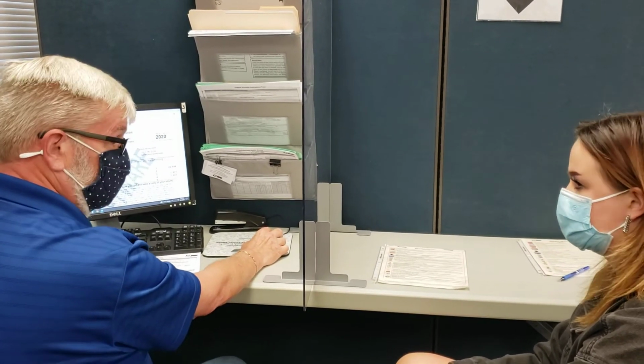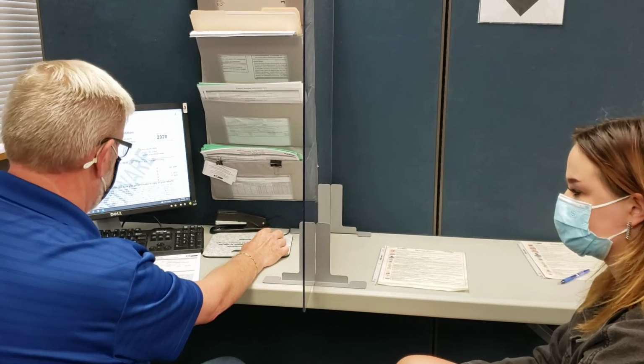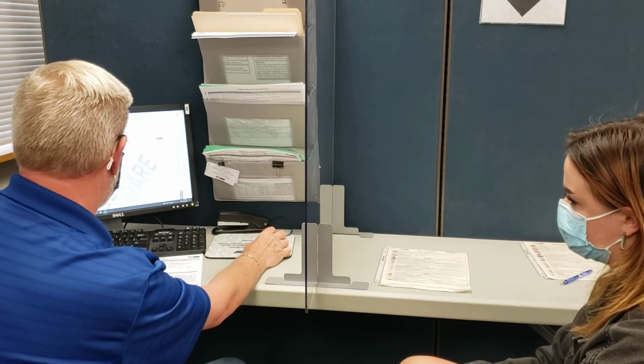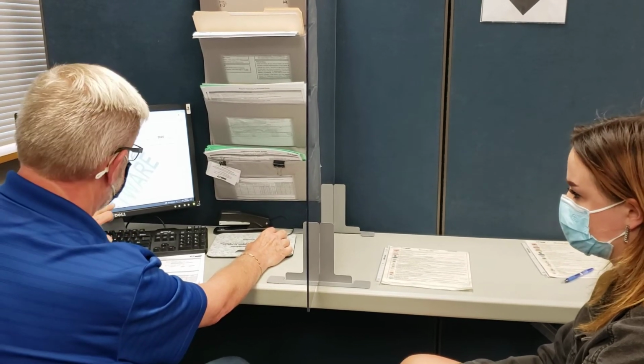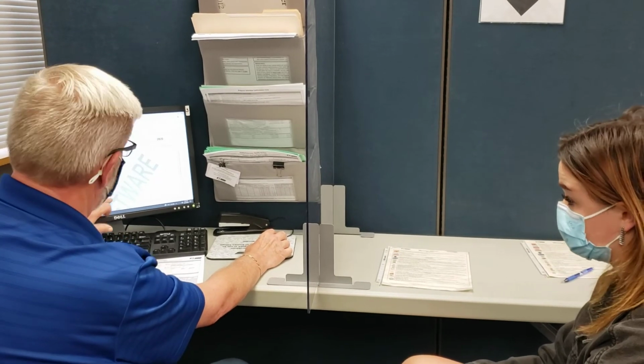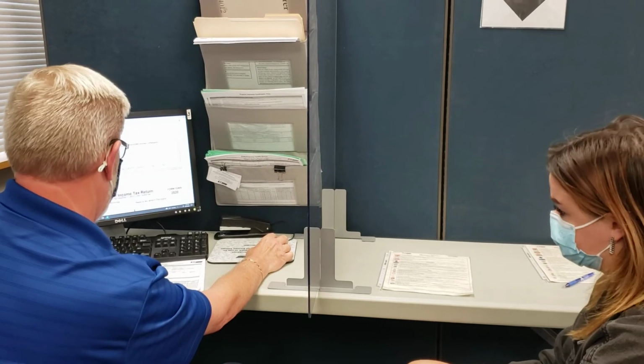This will be the form you're going to sign with the preparer in a few moments after we're done with the return. And then a summary of your federal and state deposits to come for this grand total that will be going to your checking account at First National.